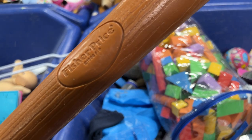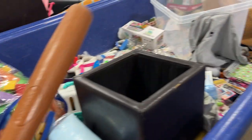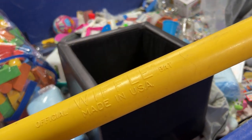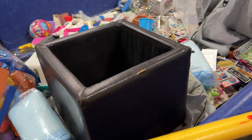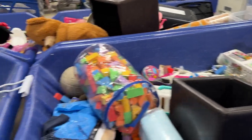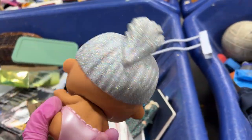Fisher Price, 1986. Oh, we'll look this up. Now, is this a wiffle ball made in the USA? Vintage? Well, look that up. I saw the pro picker pick one of those up. I was looking at the LOL.